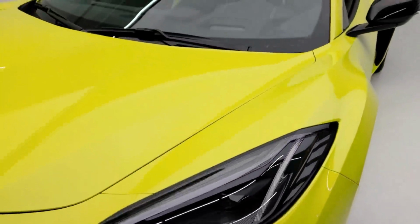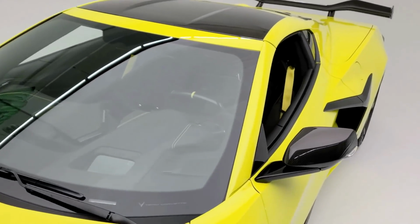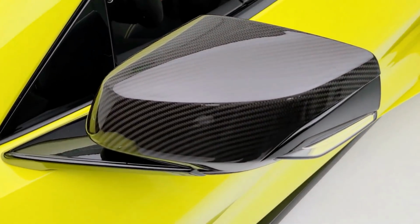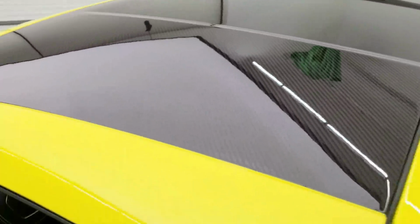So hopefully 3,450 is the curb weight, and that's only 84 pounds more than the base C8. I was hoping for a weight reduction, but it is what it is, I suppose. And at the end of the day, it's not that much more than the C8. And of course, we're still not talking about a 4,000 pound car here, so it's still not terrible.